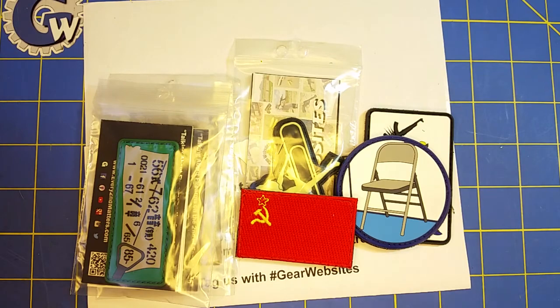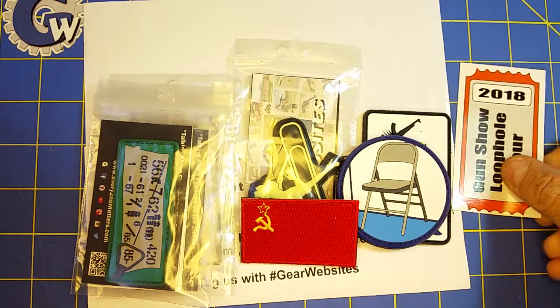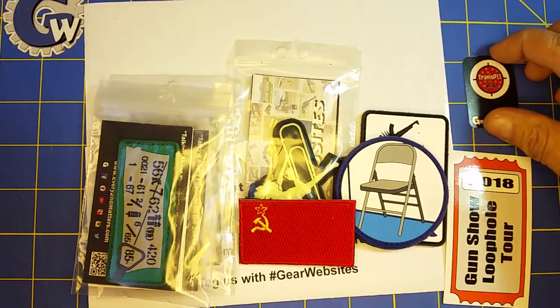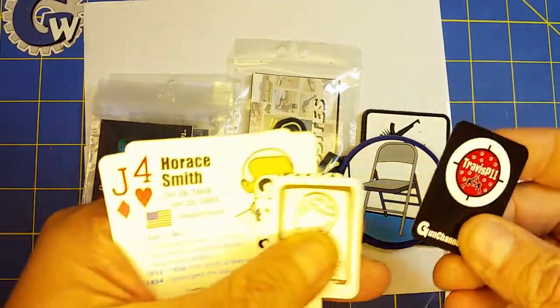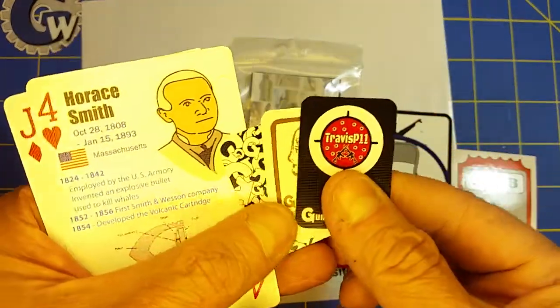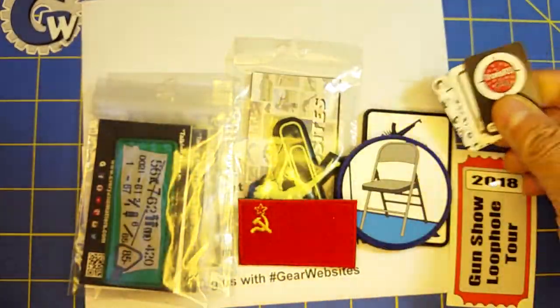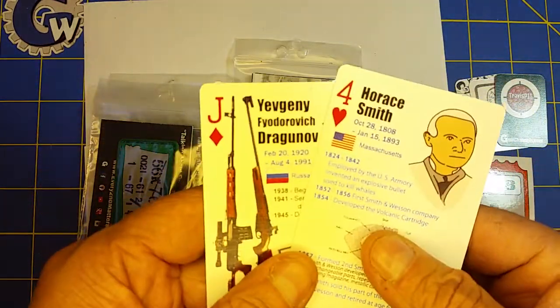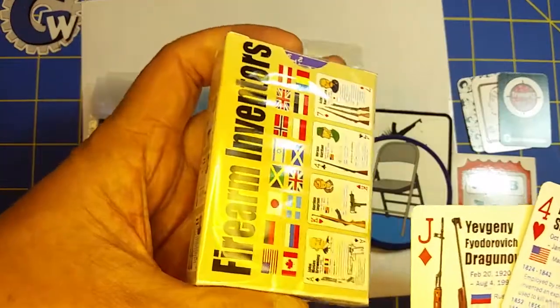Every order that goes out, especially recently, we're giving you the Gun Show loophole card to say thank you, because you're helping us to keep our projects online, which in part keeps us on the road. We've got a couple of the new Tulsa deck from the Gun Channel's playing cards, so I'd like to send a couple of those out in each thing. That just gets the trading cards out there. And then we've got the new playing cards. That's what we're sending out today.